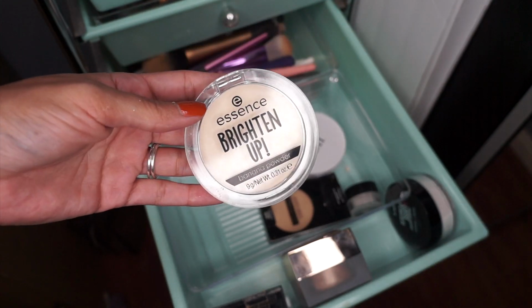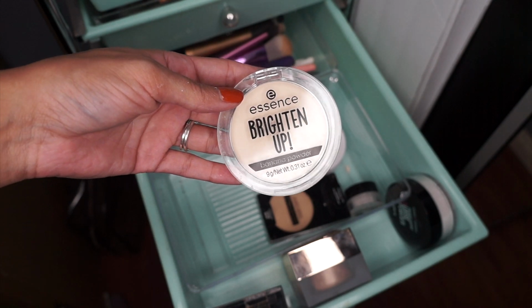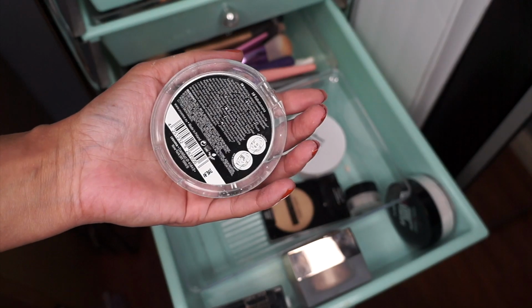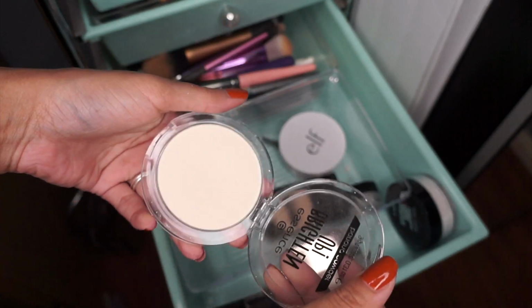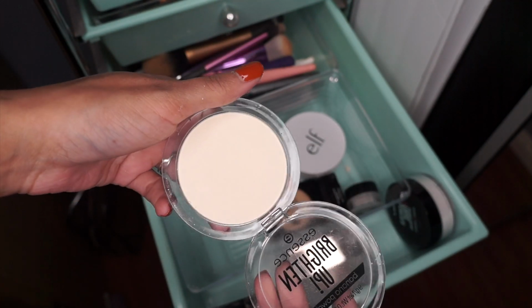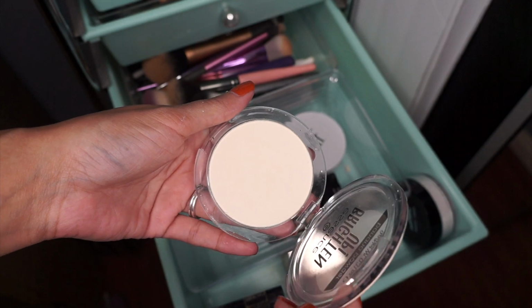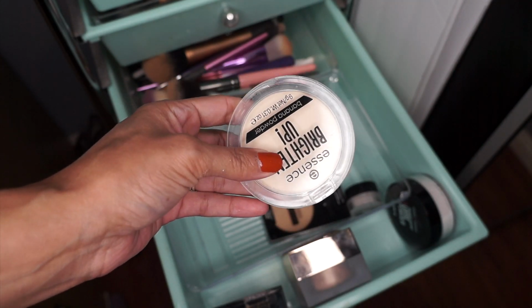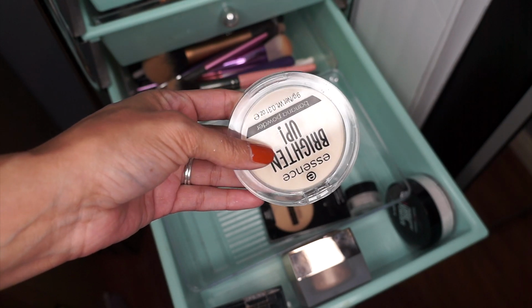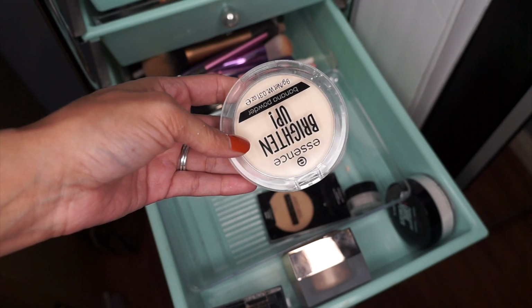Next we have the Essence Brighten Up powder, the banana powder. I don't use it. And honestly, I don't know, it doesn't work for me at all. At least I don't think so. I've tried it once or twice, so I'll go ahead and try it one more time as well. If it doesn't work, then I'm just gonna go ahead and toss it.